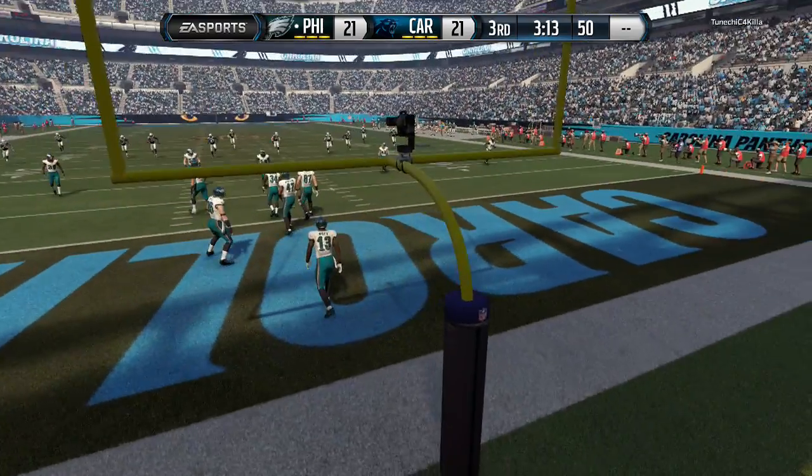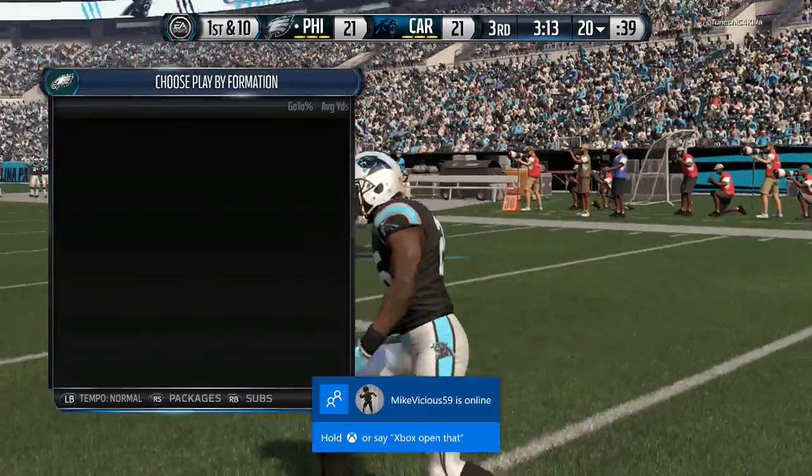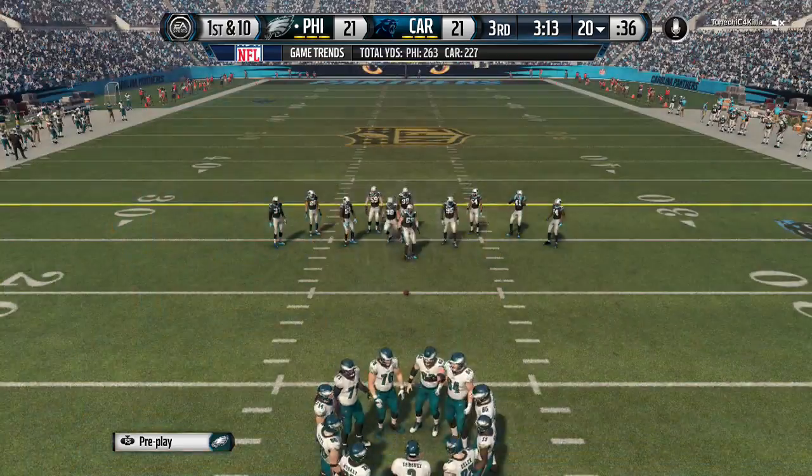And no return as this goes for a touchback. The Eagles come out onto the field, now looking to get something positive going here to take the lead in this game, Phil, as we start the second half. Yeah, they would like to do that.